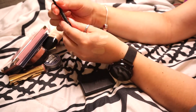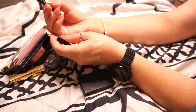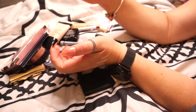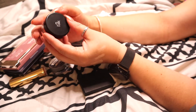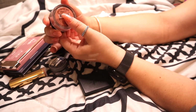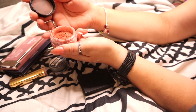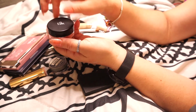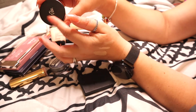Here's another eyeliner. This is from Rodial, I think is what it's called. It's a black. I just have so many pencils that I'm like, I don't need more, so getting rid of that. Here's another loose powder, another loose blush. This one is an e.l.f. blush in Peachy. It's a really pretty blush, but again, I just don't gravitate towards these loose powders, even though I am eyeing that Jaclyn Hill one that's coming out. So, but yeah, I'm saying bye.